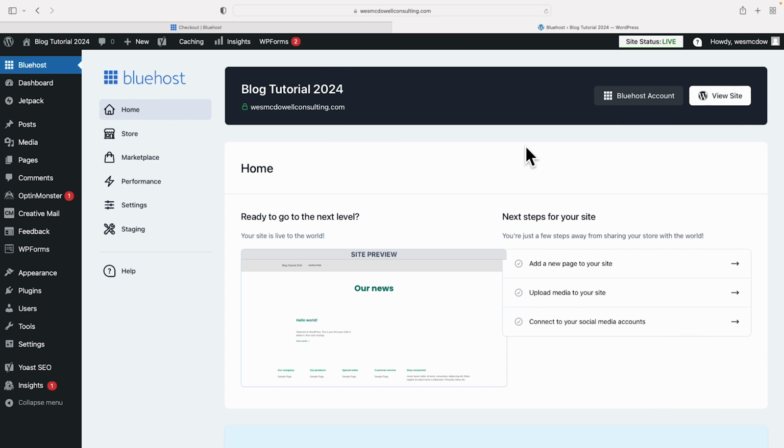Okay, so here we are inside of the WordPress dashboard. What shows up for you right here may look a little different. Again, they change it from time to time, but what you're really looking for is everything over here, this panel where it has things like posts, media, pages. That's all the really important stuff.